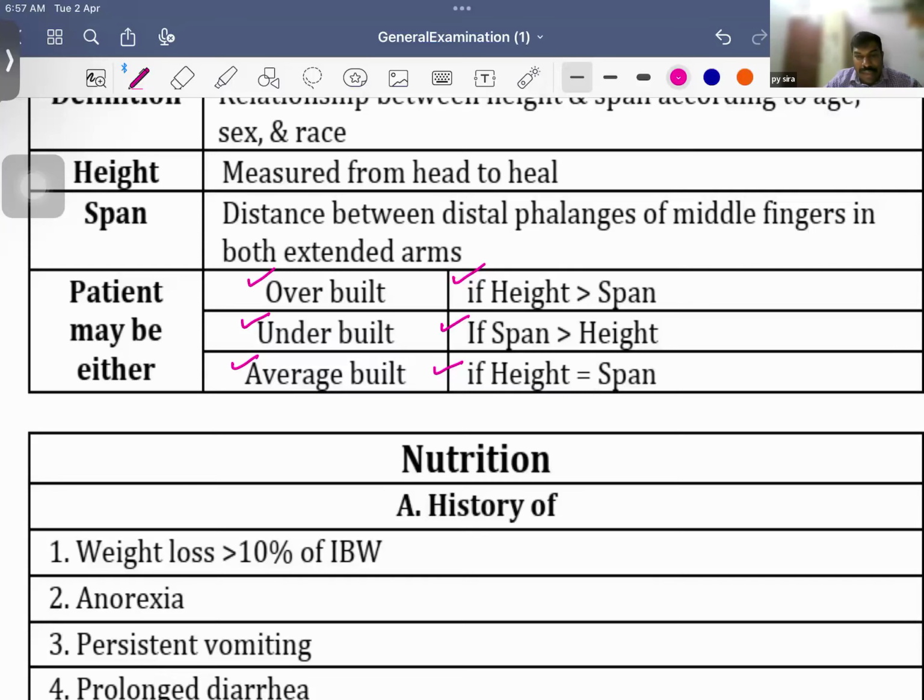Height அதிகமா இருந்துச்சுன்னா then it is going to be overbuilt. Span அதிகமா இருந்துச்சுன்னா then it is going to be underbuilt. Height to span equal ஆச்சுன்னா then it is going to be normally built, okay. இது மாதிரி சொல்லலாம்.